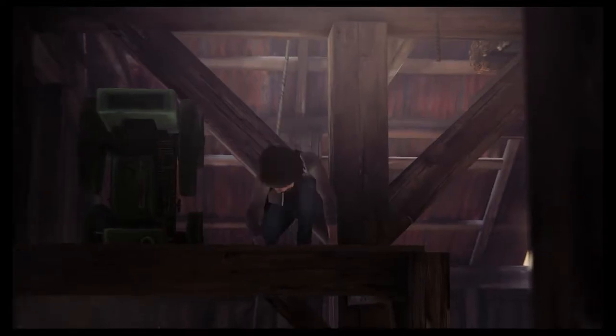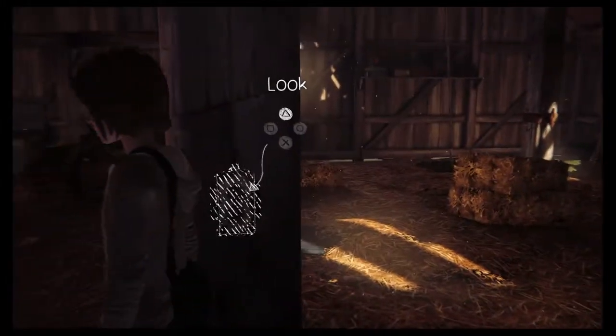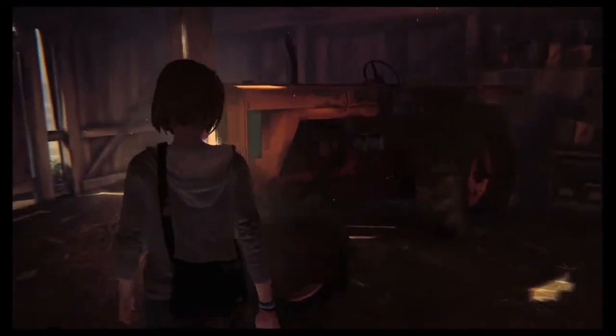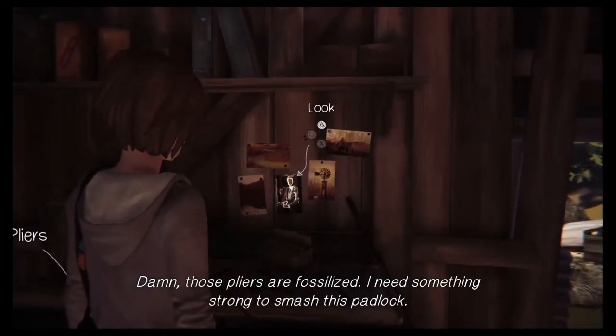I'm probably gonna have to go back down. That looks sturdy enough to stand on. Yeah, one would think. So I need something sturdy to keep it on. So many haystacks, so few needles. I'll just climb up there again, but I need something heavy. What am I gonna find that's heavy? Oh. Damn, pliers. Those pliers are fossilized. I need something strong to smash this padlock.